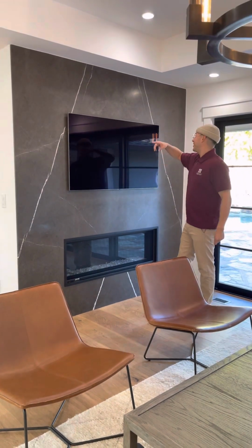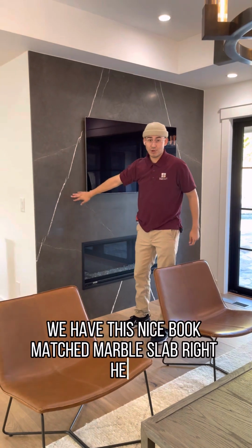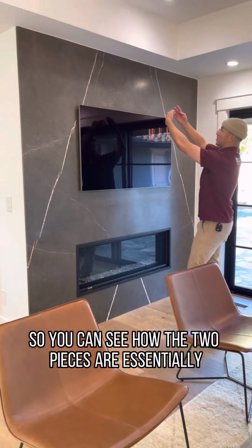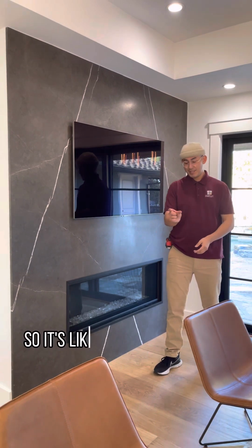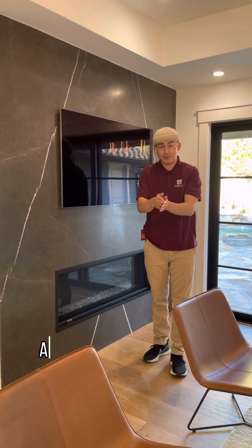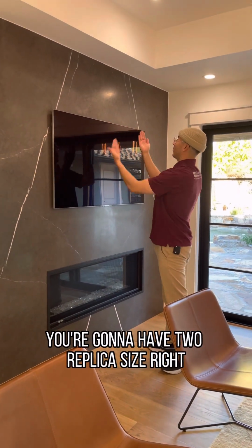Definitely recommend. And then one of my favorite features, we have this nice book-matched marble slab right here. So you can see how the two pieces are essentially a mirror image of each other, and book matching is what gives you that, right? So it's like if you're gonna get a chunk and slice it right down the center and open it up like a book, you're gonna have two replica sides, right?